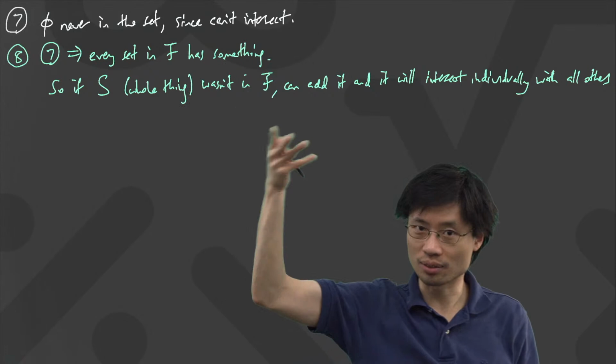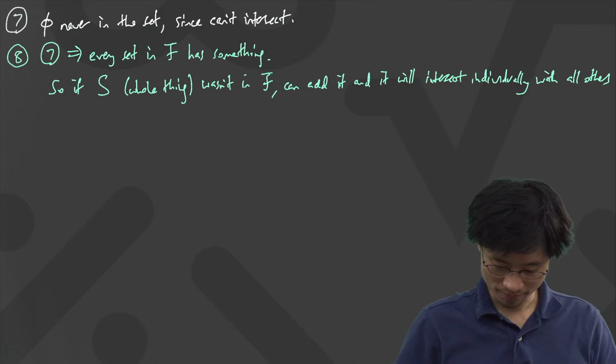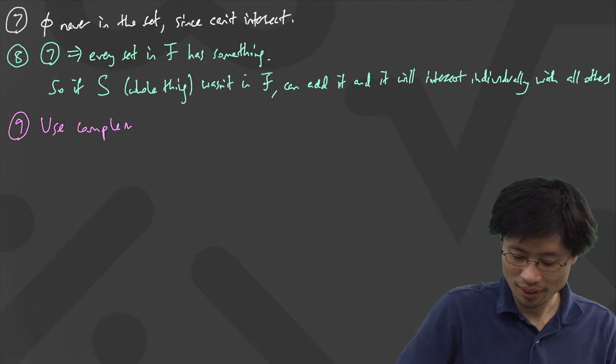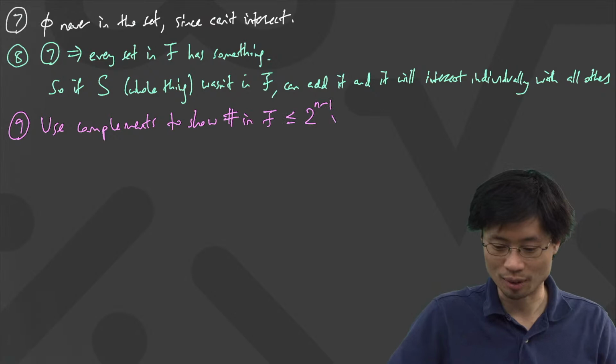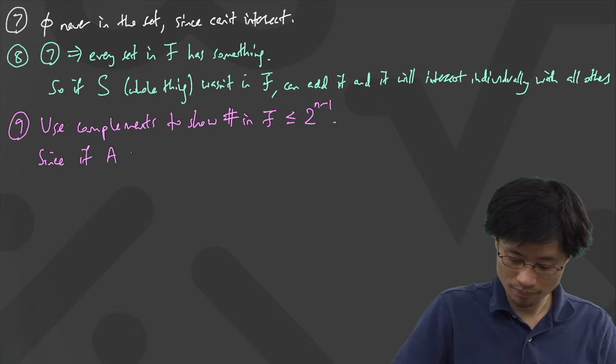More ideas. I've been slow in answering all of these ideas. Nancy? I think you can show that it can't be more than 2 to the n minus 1 things, in complements. Okay, so what you said is use complements. That's a very powerful idea. Use complements to show that the number in F is at most this 2 to the n minus 1, which is half of them. And why is that? How do you mean using complements? Because if you have a set A in your collection, then A complement intersect A is going to be the empty set, so it can't be in your collection.